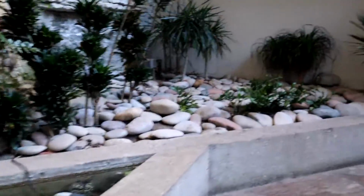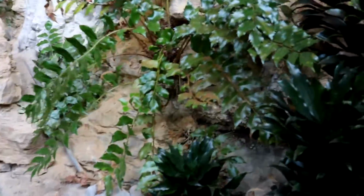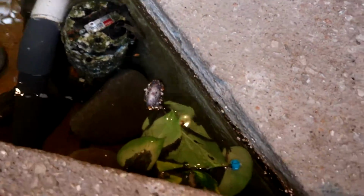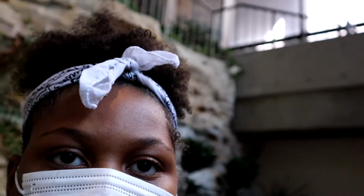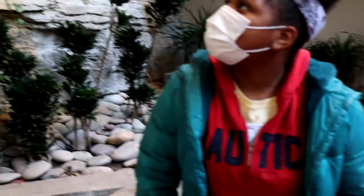Here's the plants we can actually see and touch. I mean, we can see all the plants, but I want to show what this plant feels like. Bam! Ew! Look, you guys, that's so gross. The water that's not dirty and that just has the coins, it's so interesting. I just stared at it. I know. Yeah, this place is really pretty.